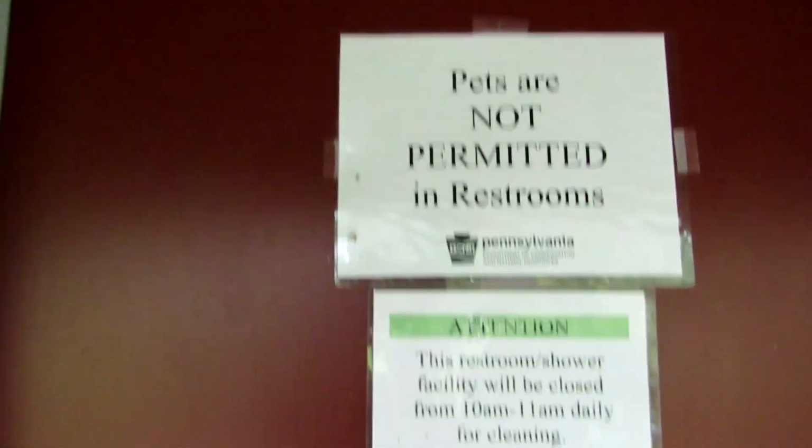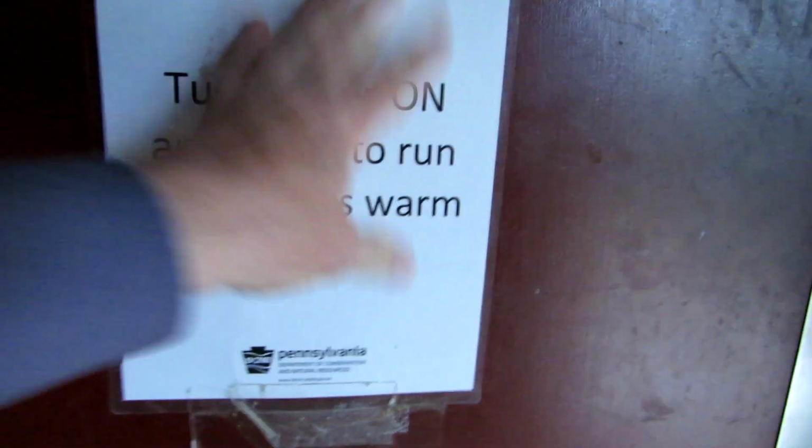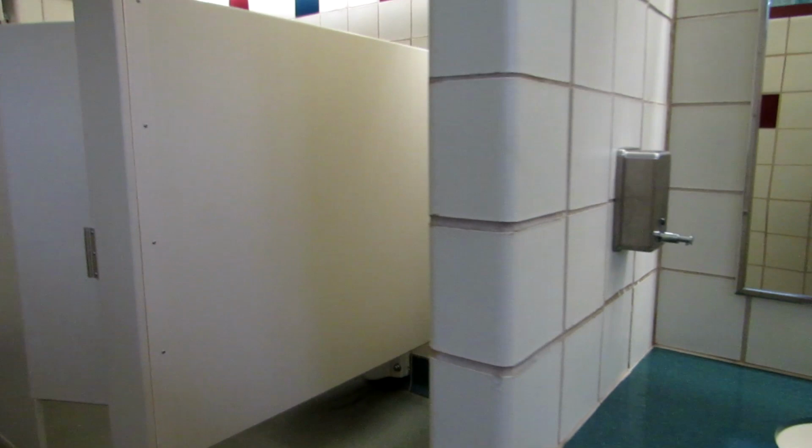Pets are not permitted in the restrooms. Turn water on the lawn and allow it to run until it gets warm. Very nice bathrooms. Just one shower, and it's a nice handicap shower though. I kind of like handicap showers because there's more room and more accoutrements, more places to hang your towels and your soap and all that stuff. It's a nice tile bathroom. It's really nice and clean. No spiders or anything. Typical of a good state operation.